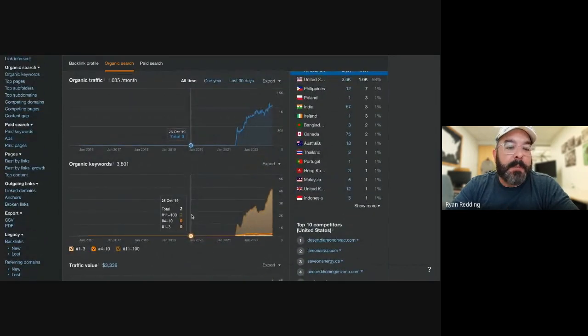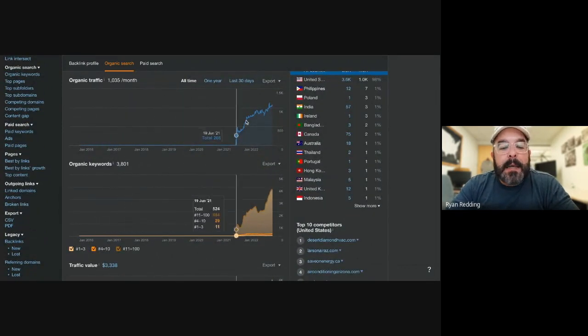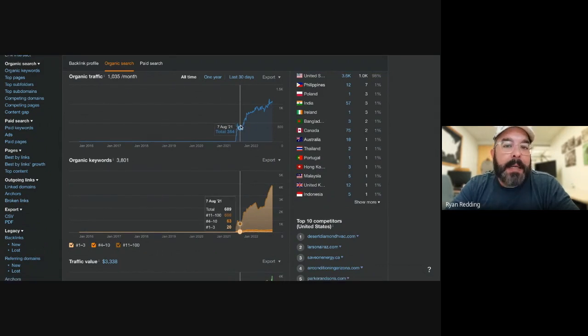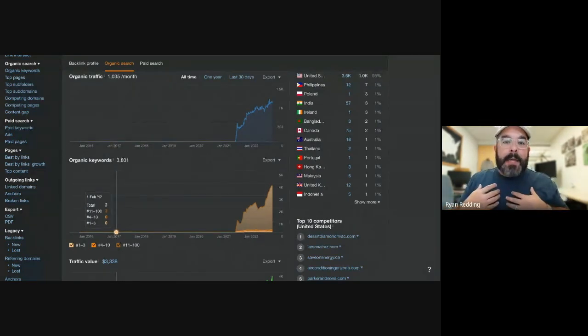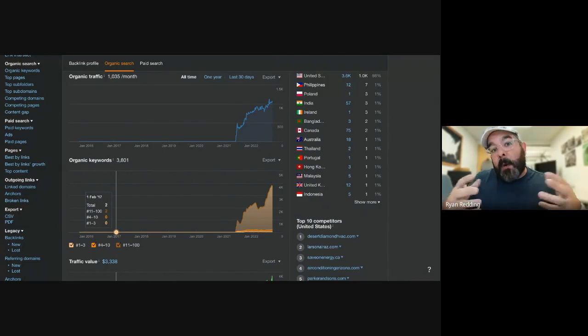Let's put this into perspective. This is an algorithmic formula saying how much organic traffic Ahrefs thinks this particular domain is getting per month. This is probably not going to be the same as what Google Analytics says. My recommendation is, just like any tool with SEO, one tool by itself is incomplete. You want to compile this with Google Search Console data and Google Analytics data to get a more holistic snapshot. But from one dashboard, this is a really good starting point.